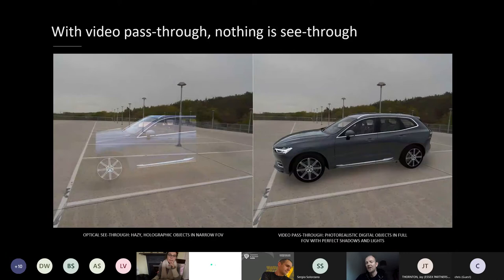But firstly, what is true video pass-through mixed reality? So this example, please forgive me for it being a car, but this basically is a Volvo SUV. It's a Unity model, so it's created in the Unity software platform. On the left, you can see the same model through Microsoft HoloLens. As you can see, you've got quite a limited field of view. It's actually about 40 degrees in terms of the field of view, and the light can pass through the object. It's a holographic approach. It overlays information on the scene.